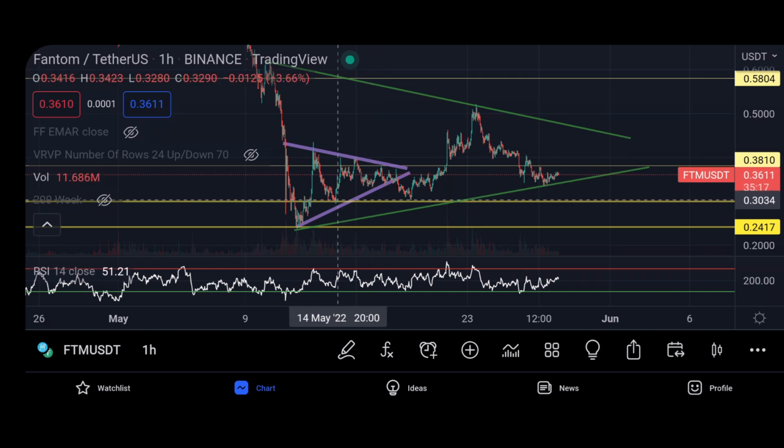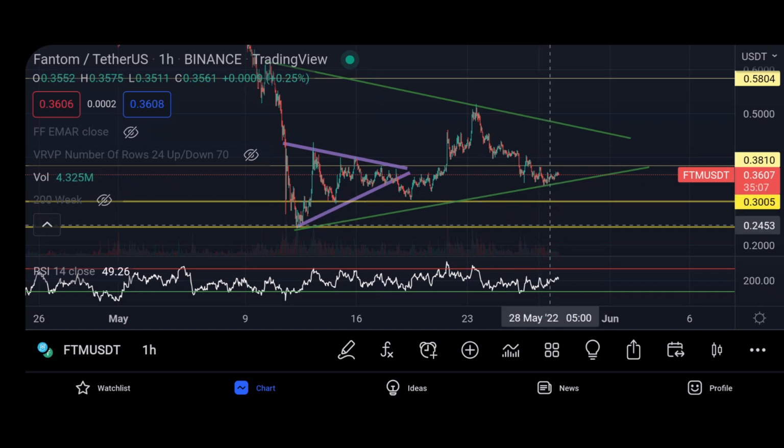Then you have your second pivot point here at 30 cents, then you have the bottom at 24 cents. Those are the key levels if we break to the downside. So if Bitcoin breaks to the downside, I'd be looking at 30 cents and then 24 cents.